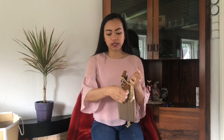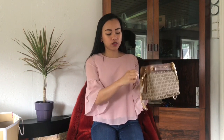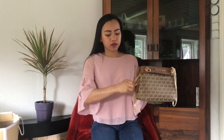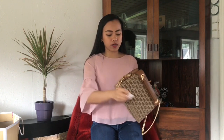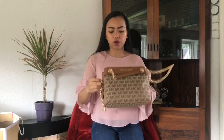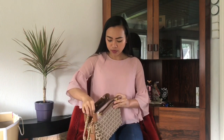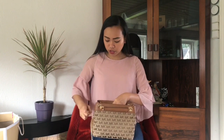So here guys, there's still a paper cover. In the zipper, there's still the stamp of MICHAELKORS. So we're going to open the center compartment, guys. Let's see if it's big or small.